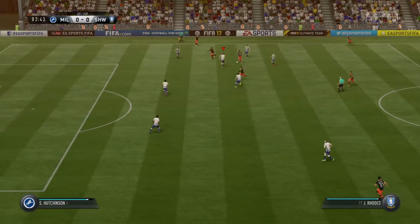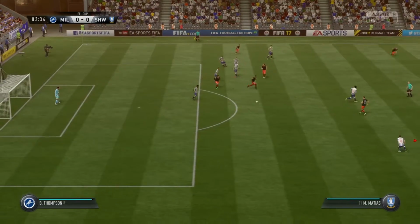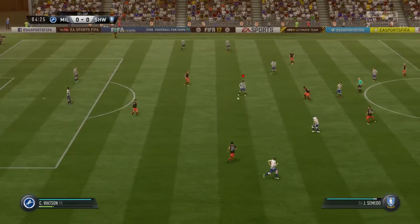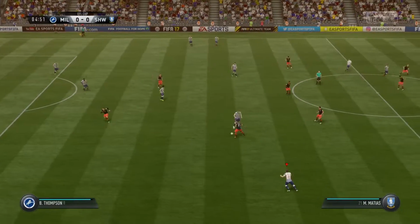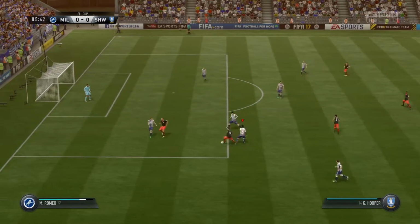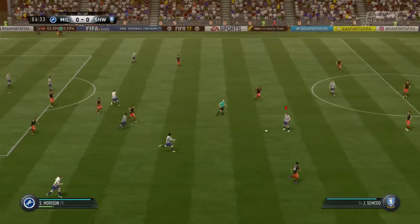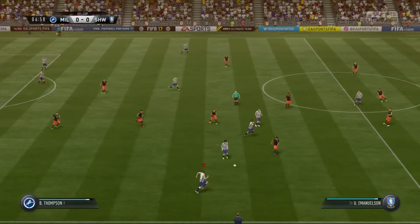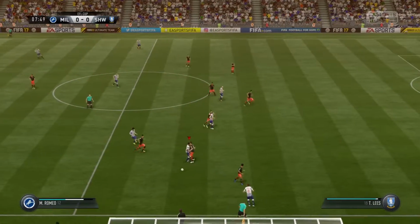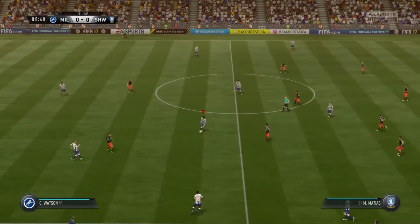Now they've got a chance in this part of the pitch. Comes the challenge. Steve Morrison. It's a good place to win the ball here. Good clean tackle. Here's Watson. It's Watson.